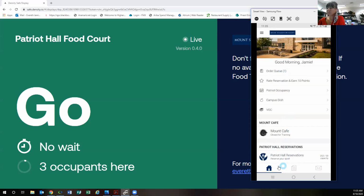So if for some reason you can't get a reservation in Patriot Mount Cafe, it is going to be 30 minutes before you can get your sandwich. That's fine too. Outside the doors of the food court, we are going to have a new grab and go location that is going to be serving whatever the hot entree is off of Home Zone. And then we'll have some deli sandwiches and salads pre-packed and ready to go for you. So you can grab one of those quickly, in and out, if you don't have a lot of time, or like I said, a reservation isn't available.